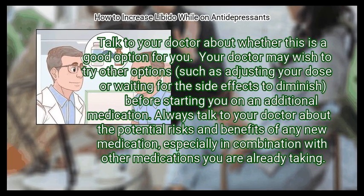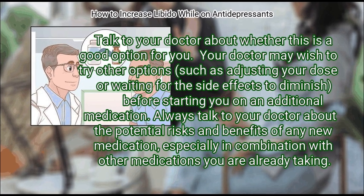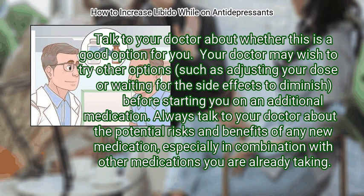Talk to your doctor about whether this is a good option for you. Your doctor may wish to try other options, such as adjusting your dose or waiting for the side effects to diminish before starting you on an additional medication. Always talk to your doctor about the potential risks and benefits of any new medication, especially in combination with other medications you are already taking.